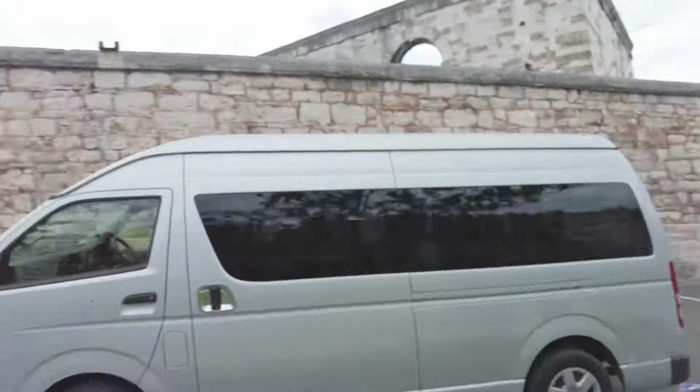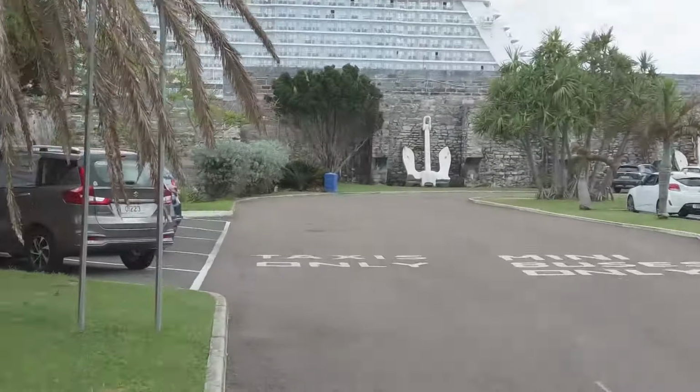For real, heading back to the ship. Where am I going? Oh, look, an anchor. This has been a good day. I wish we could have had two days in Bermuda like we were supposed to. This is a lovely place. I guess we'll just have to come back.